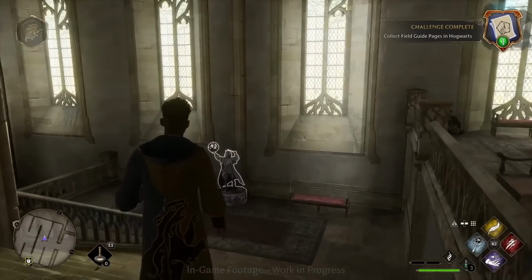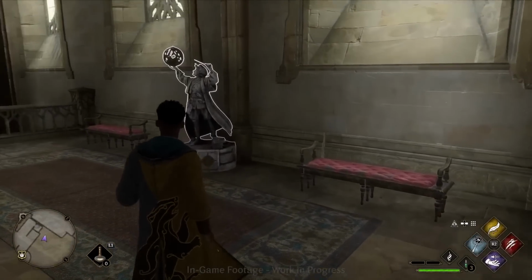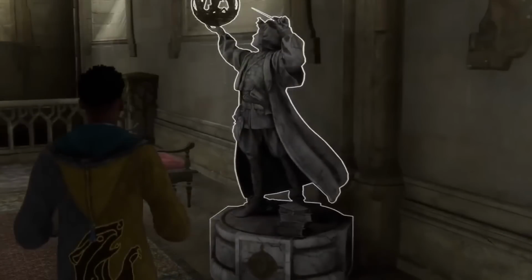Now earlier we talked about that little white indicator indicating that something can be interacted with. Here we see a slightly different gameplay effect with this sort of shining silhouette around this entire statue, which to me indicates that it is something more than just an interactable object. Perhaps there's a secret entrance here or something else to be unlocked.